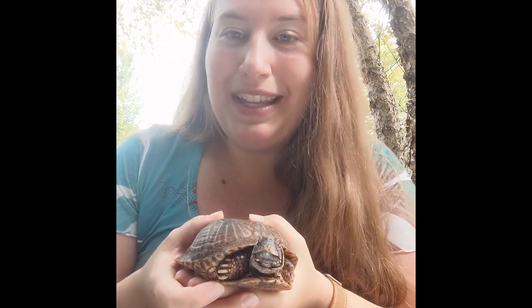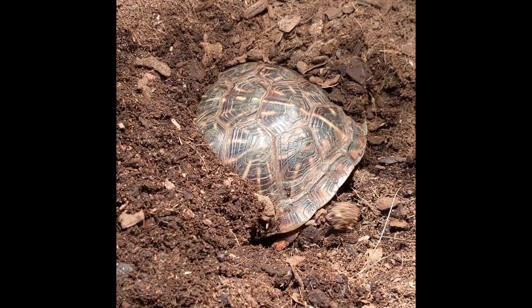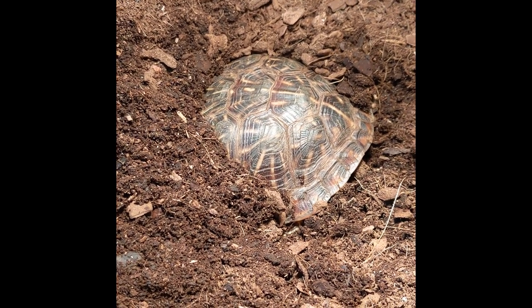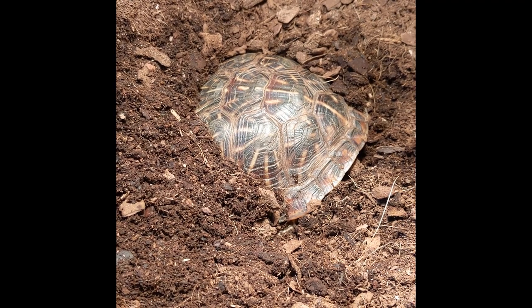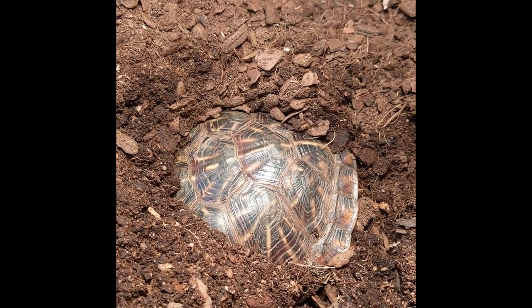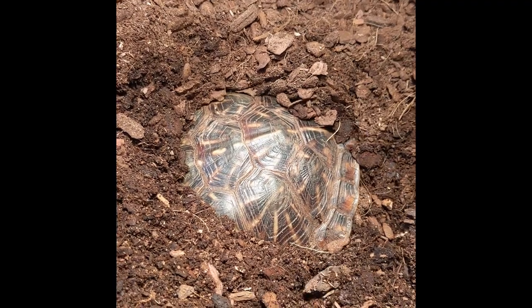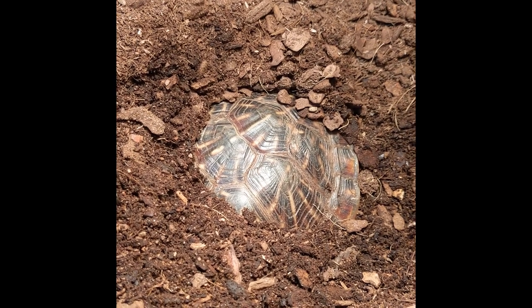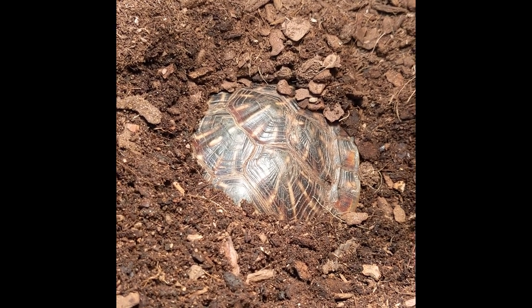So they typically will spend their summers estivating, which is a restful period when it's really hot and dry and not a lot of resources for them. Just bury themselves in the dirt. And same thing in the winter, in really cold temperatures, they will hibernate again in the dirt, maybe under a log or under a rock, until conditions are better for them. Of course, these guys are considered cold-blooded or ectothermic, and their ideal temperature range is around 70 to 77 degrees Fahrenheit.